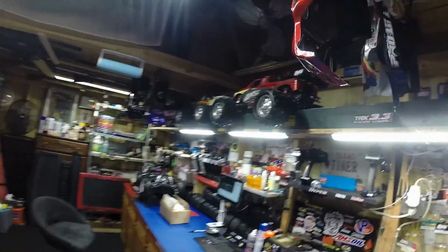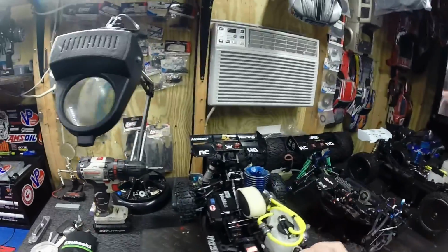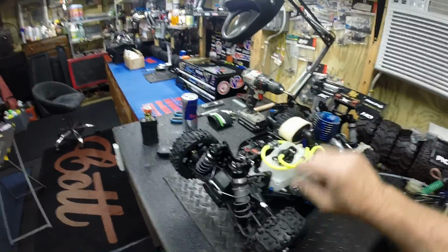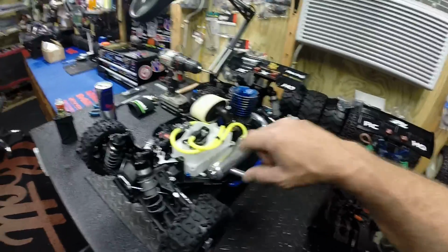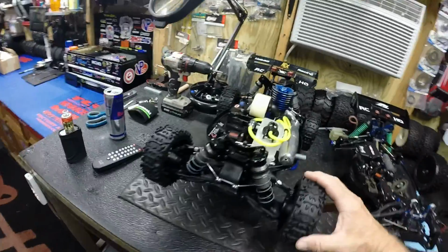Alright, so my very first buggy, the very first vehicle I had after my LSTs, once I started moving into my next level, was the Hyper 7 TQ Sport. Now I've done a lot of upgrades to it. We've got the Hyper SS tank in there, which it will fit. I've got a video showing y'all the fitment on this. No problem there.